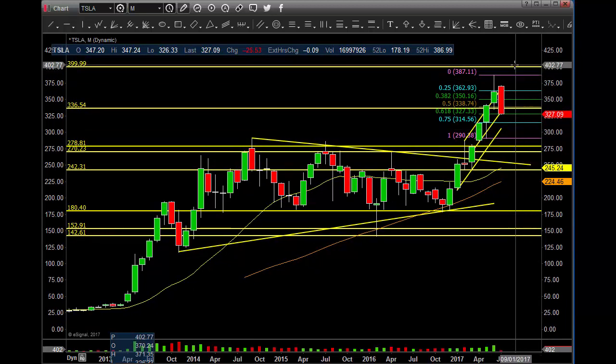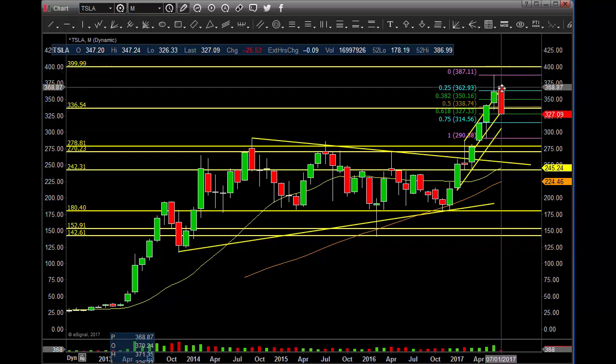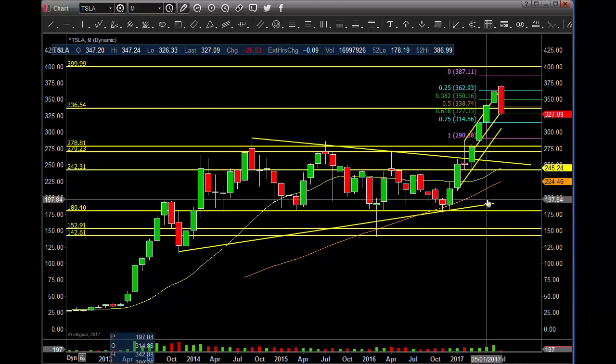I thought for 400 for sure, but think every other technician out there, they're looking at 400 too, 420, 425. Sometimes it just doesn't make it, rolls over because everyone's waiting to short it there. Now the people who wanted to short this thing, they're starting to chase it as well. And the Goldman downgrade, oh my gosh. So let's see what happens tomorrow and Friday, see where the weekly close is on Tesla, and then we'll take it from there, guys.